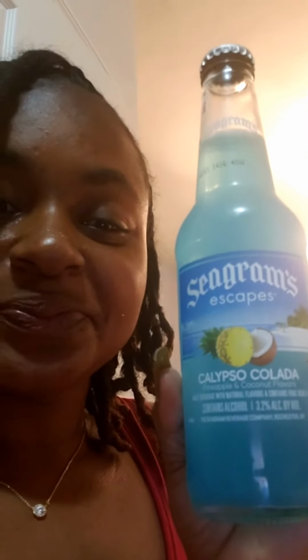Now, on occasions, I sneak this in here. On occasions, depending on what the occasion is, if I have some friends coming over or if we might hang out, do not follow what I do. Talk to your doctor always. But I like these Seagram's Escapes. They come in a bunch of different flavors like the Bahama Mama or the Jamaican Me Happy. I didn't look at the back of the label to see the calories on those, so I'm not even going to talk about that.